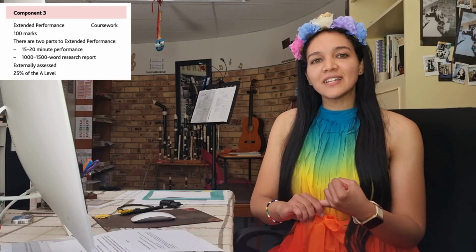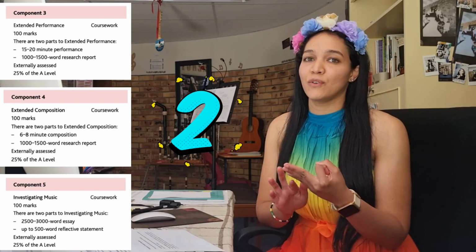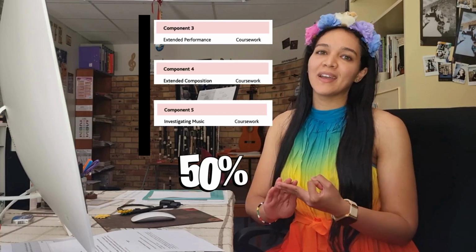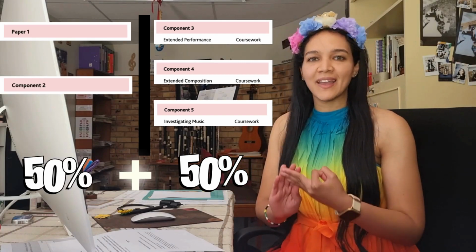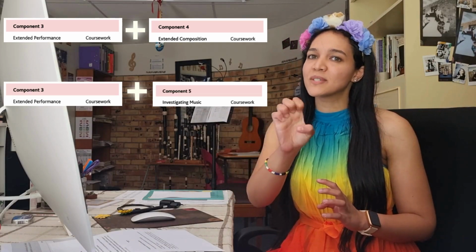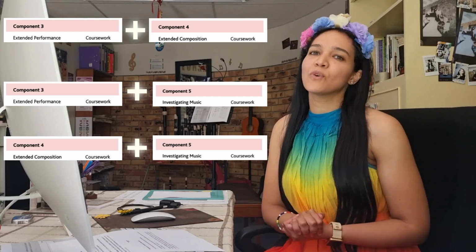So out of extended performance, extended composition, and investigating music, you need to do 2 of those, each of which will count 25%, making up half your A-level grade, and the other half comes from what you've made up in your AS level for music. Usually people choose either one of the performance or composition options, and then they do investigating music, but feel free, you can mix and match here. You can do performance and composition, or performance and investigating music, or composition and investigating music. It really is all up to you.